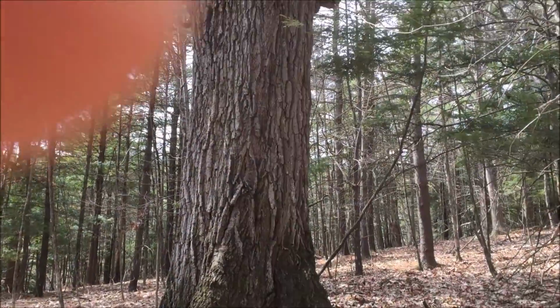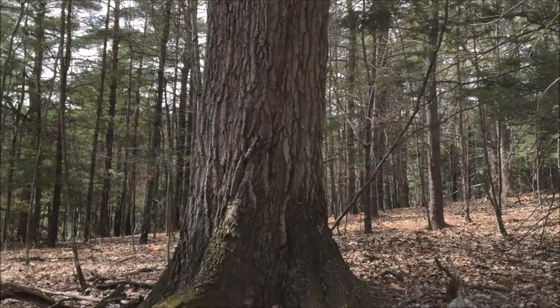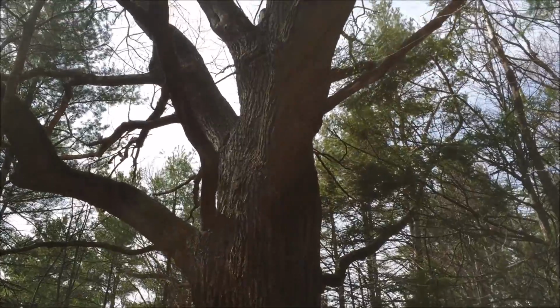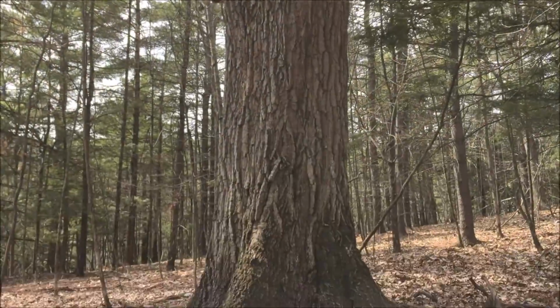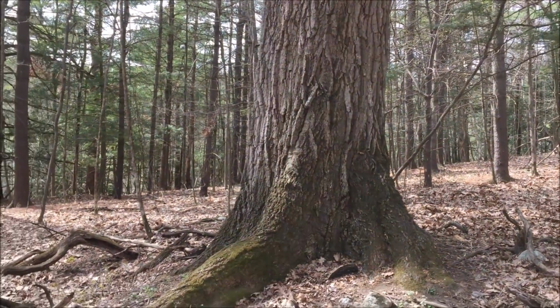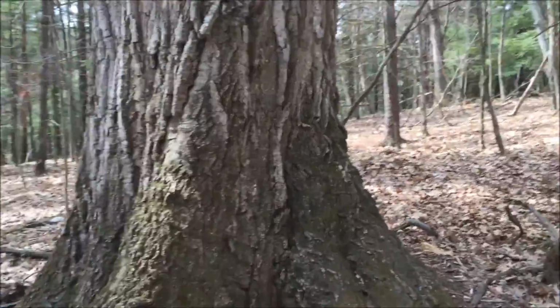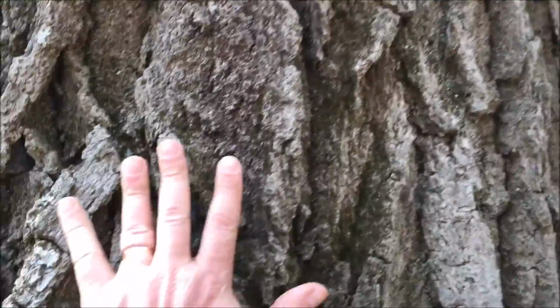Guys, I just wanted to take a break and show you something here. When you're walking through the woods and looking for cellar holes, sometimes you come across things that just make you stand and gape in awe. Look at the size of this tree. I'm kind of near an old rock wall. And if I walk up to this thing, I kid you not, this thing has got to be 500, 800 years old.